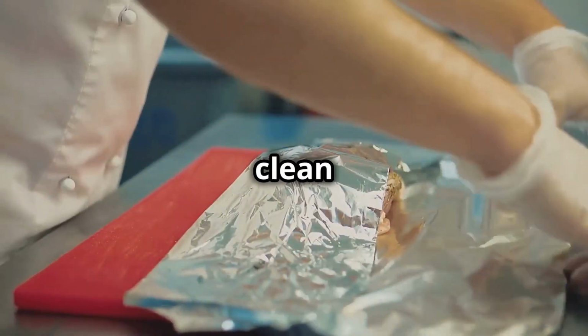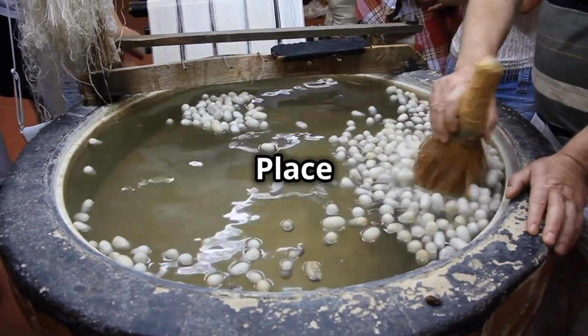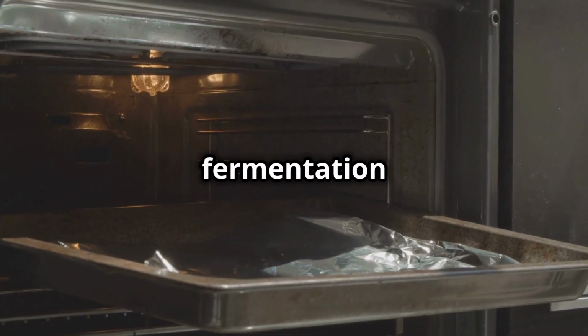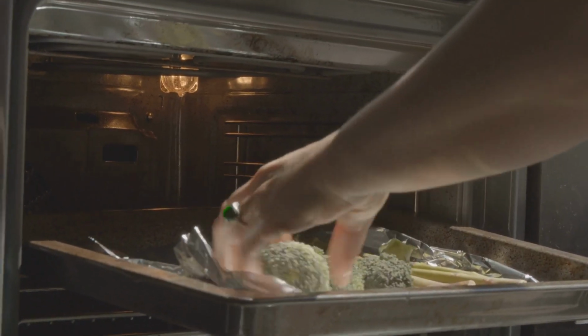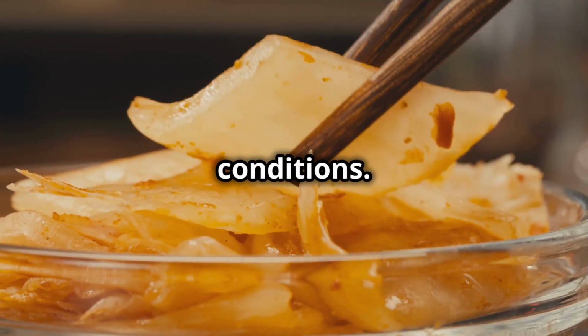Cover the container with a clean cloth or plastic wrap, leaving a small gap for air circulation. Place the container in a warm, humid environment to ferment for 24 to 48 hours. The ideal temperature for fermentation is around 40 degrees Celsius, 104 degrees Fahrenheit. You can use an oven with the light on or a fermentation box to maintain the right conditions.